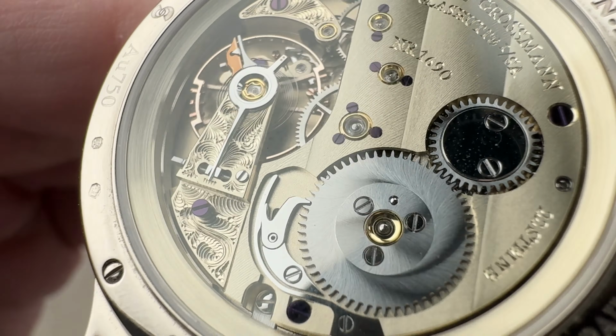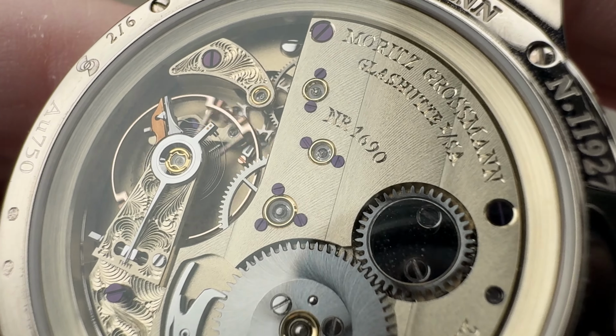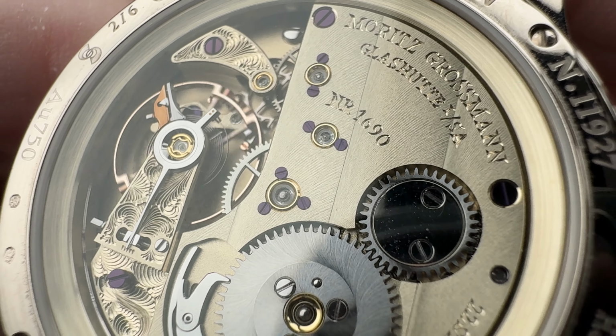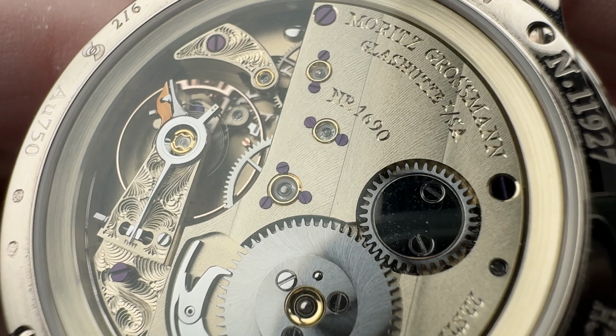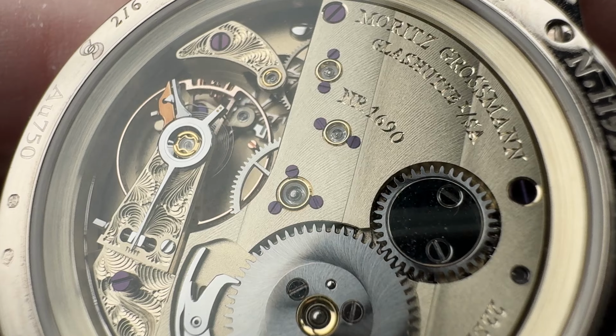We also have these sort of purple, brown, violet screws, which, like the hands, are fired for a disciplined period to create that different tone somewhere between yellow and blue. It's got the violet and the brown to it.